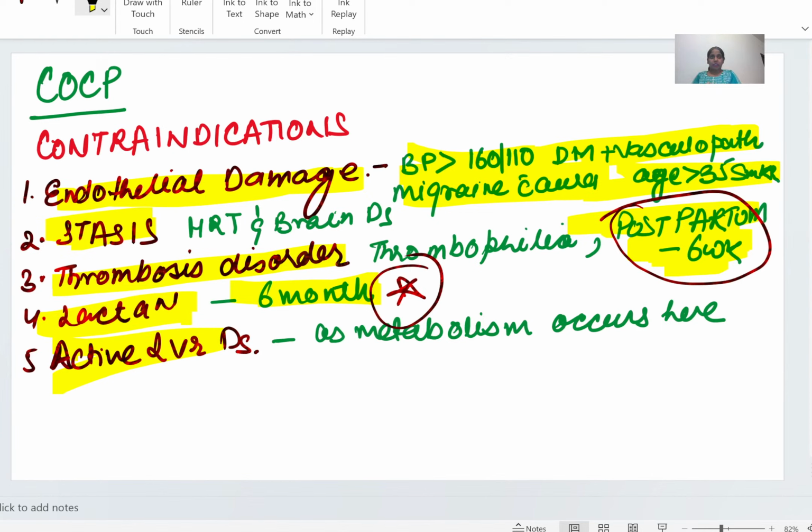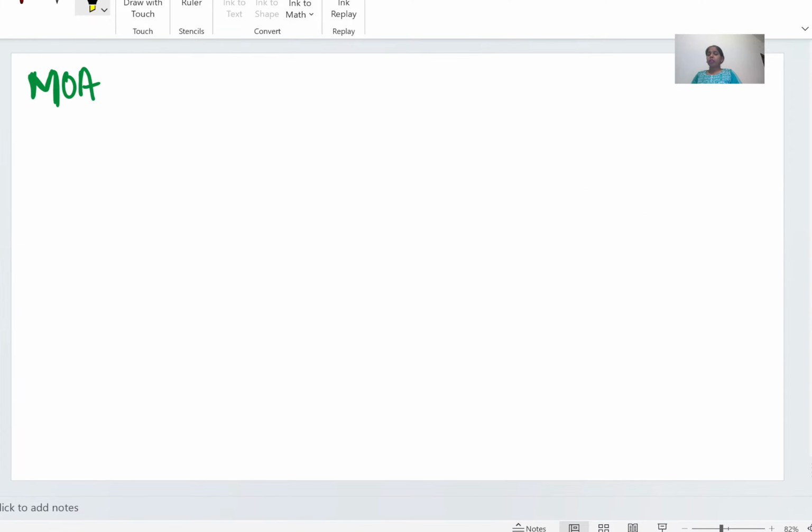Okay, lactation: to a lactating mother you will never give combined oral contraceptive pill up till 6 months, and lactation is quite a normal thing. So the examiner will not write it, the examiner will just write that delivery has occurred. Active liver diseases, because estrogen and progesterone both are metabolized in the liver, and if the liver is in a diseased form, actively, not chronic, then it will not metabolize and it will lead to toxicity.